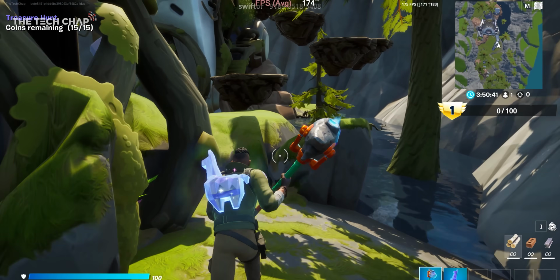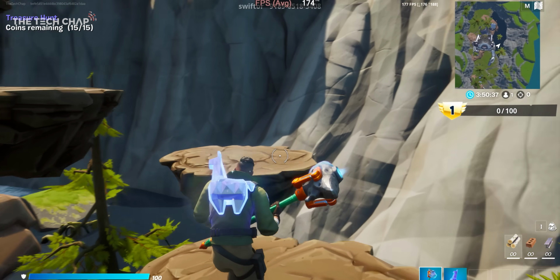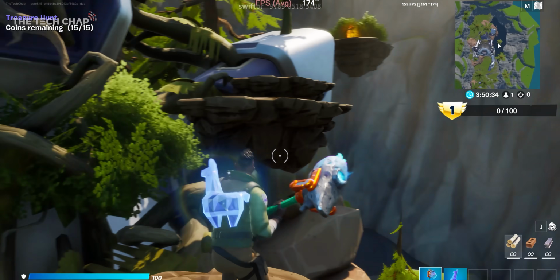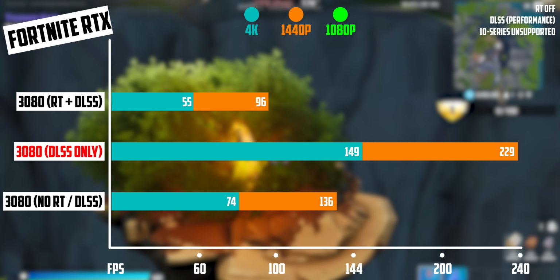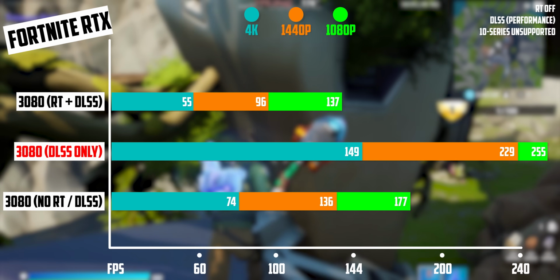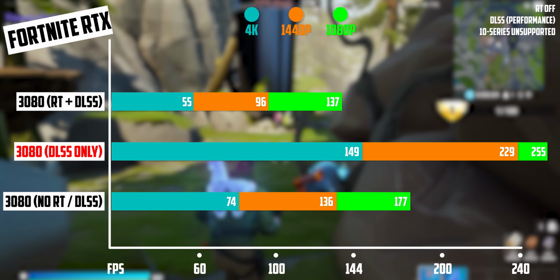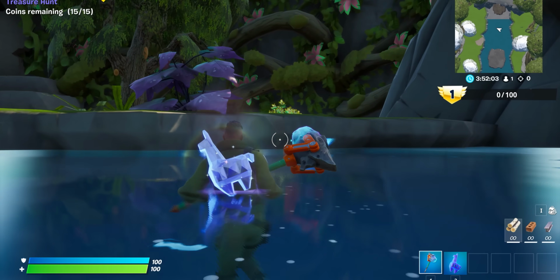A bigger deal for me though is the inclusion of DLSS, which can be enabled without RT. And setting it to performance mode on the 3080, this basically doubled my frame rate at 4K, enough to max out my 144Hz screen. At 1440p and then 1080p, it boosted my FPS by 68% and 44% respectively. And I'd expect similar percentage boosts on the 20 series as well.